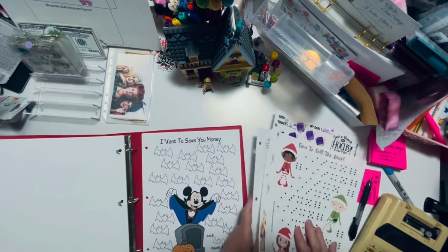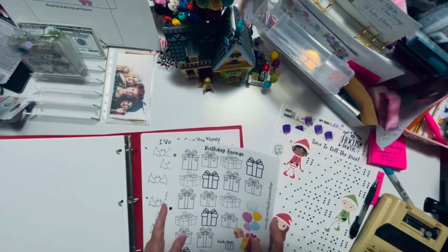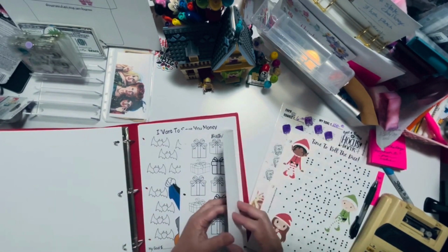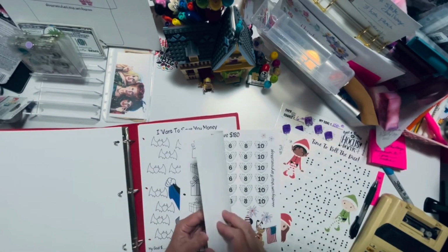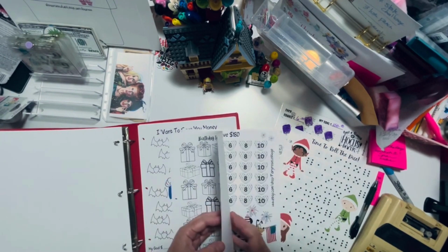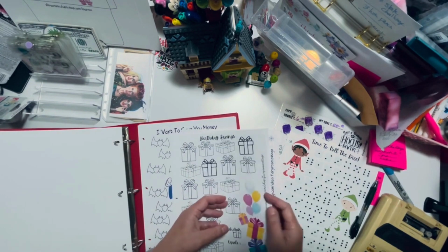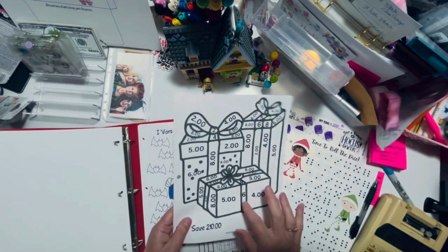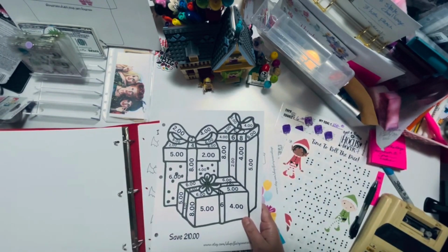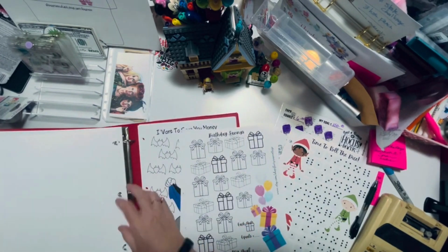I'm going to put the other Christmas ones in the back of the book to work on when these ones get full. Because remember, I have other Christmas ones too going on. I'm going to do the birthday. I wanted to do a coloring page, so I'm going to do this one as birthday. My daughter's birthday is coming up. My husband's birthday is coming up, so I do want to do those.